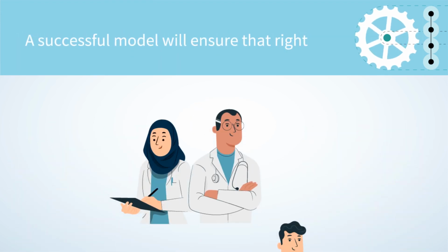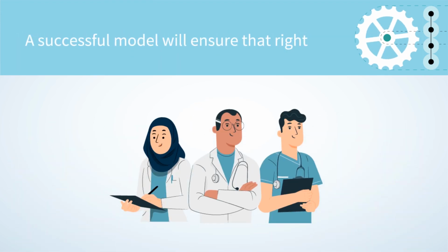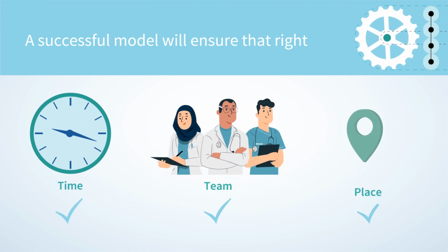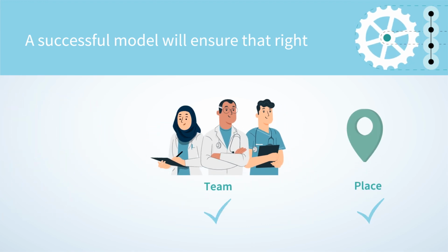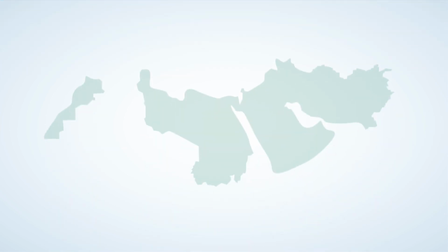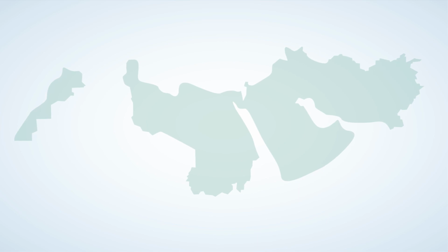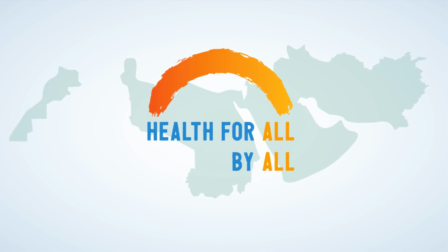A successful model will ensure that the right care is delivered at the right time, by the right team, in the right place. Ultimately, this will help countries progress towards universal health coverage, health security, and the regional vision of health for all, by all.